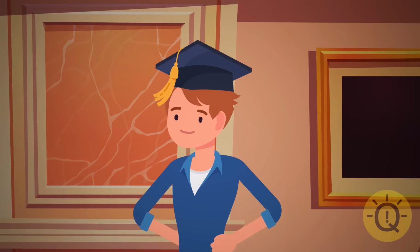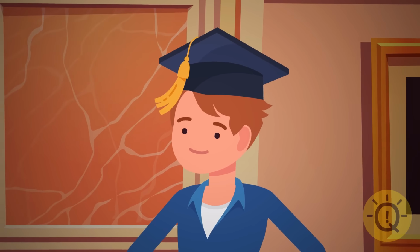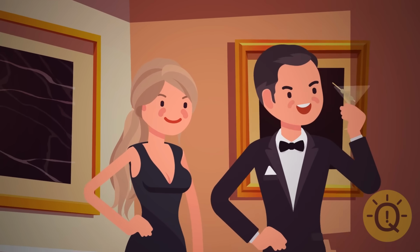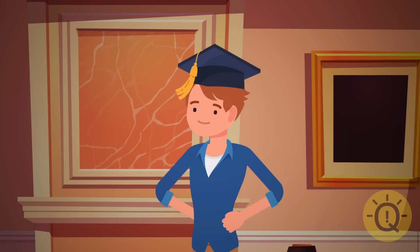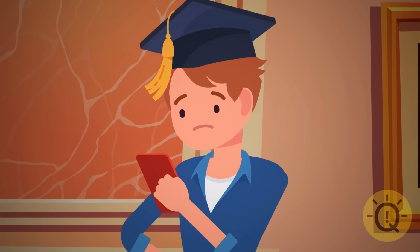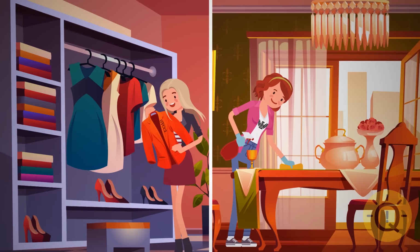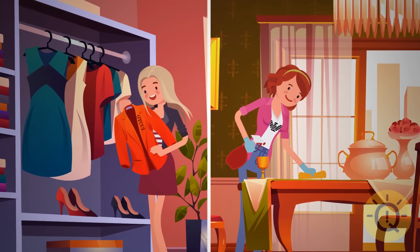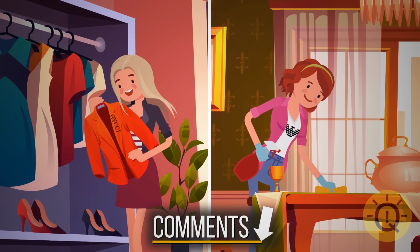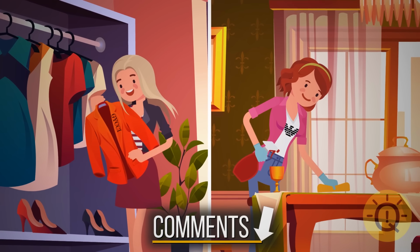Martin is a Harvard student from a wealthy family, and his parents want him to start dating a girl from the same la-di-da social circle. The guy was tired of arguing with his parents and decided to give in. He liked two girls, Emily and Samantha. But which one are his parents going to like, who is actually rich? Write your answer in the comments below if you want to help Martin.